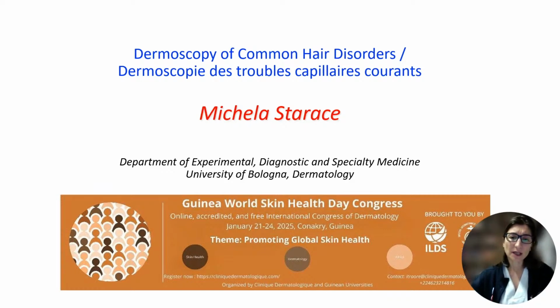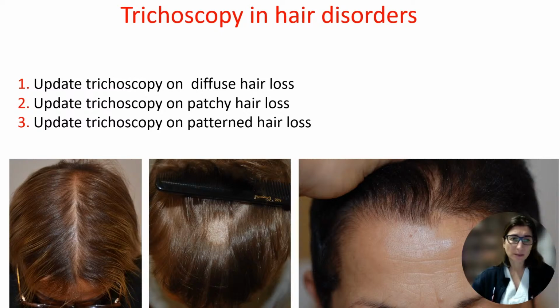We can divide our talk on the basis of three different aspects of hair shedding. So we can have hair disorders on the basis of diffuse hair loss, patchy hair loss, and patterned hair loss, and how helpful trichoscopy is to look at it to make a diagnosis.